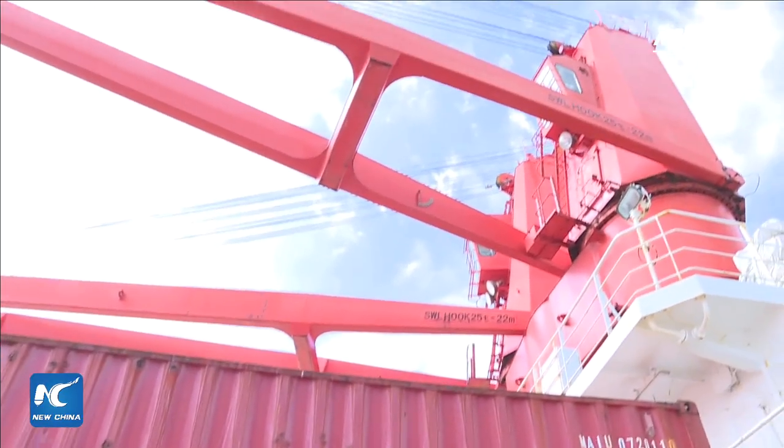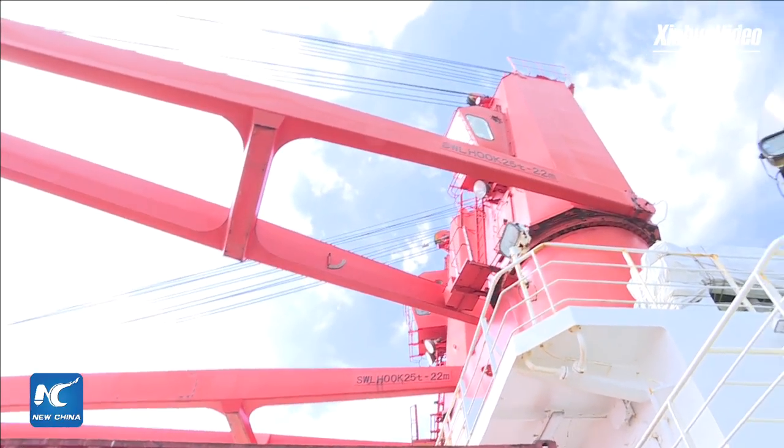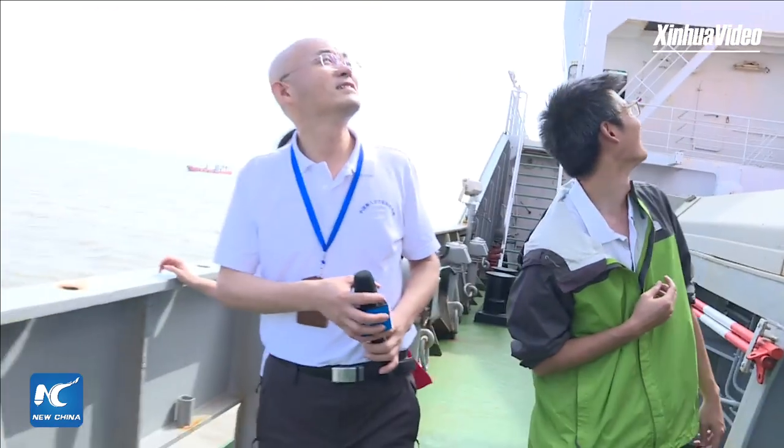What is this used for? It's a crane, yeah. From the tank, from the ground to the ship, especially for transfer. It's kind of a mini crane. Yeah.